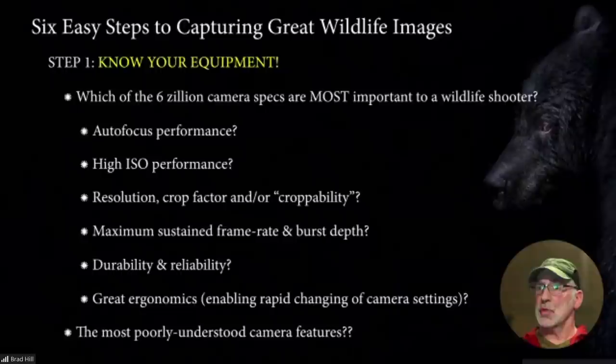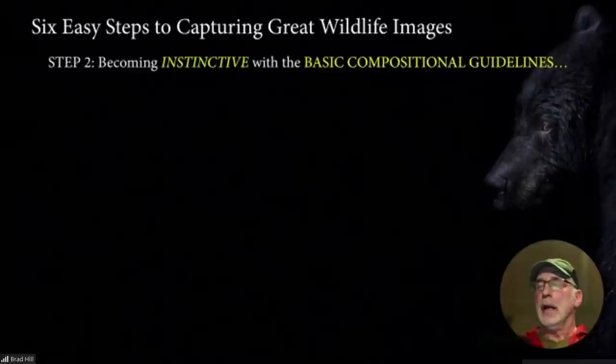So anyways, enough about the specific gear information. Let's move on a little bit now from there. Now, the second step, I would argue, and the second word here is the critical one, is becoming instinctive with what most people think of as the basic compositional guidelines.